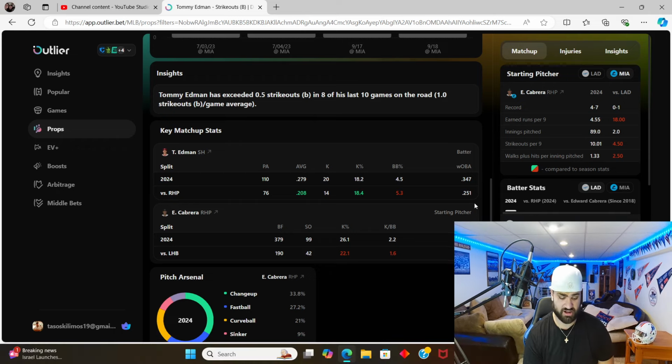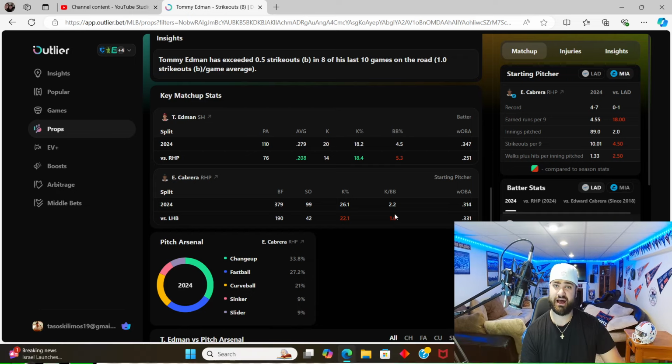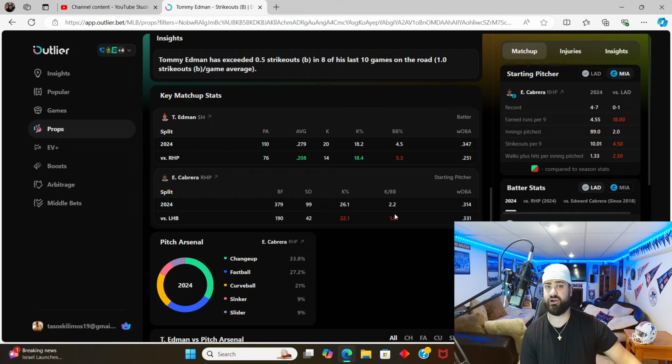Looking at Edward Cabrera of the Marlins, an overall 26.1% strikeout rate, which is actually very, very high. You do see a decrease there to 22.1, but still, 22.1, kind of like the last prop with Jack Flaherty, right? Although it's a change, it's still a really high number.